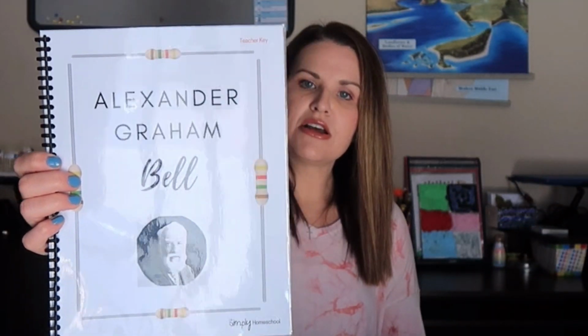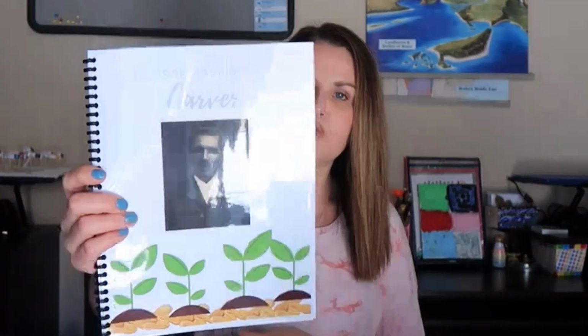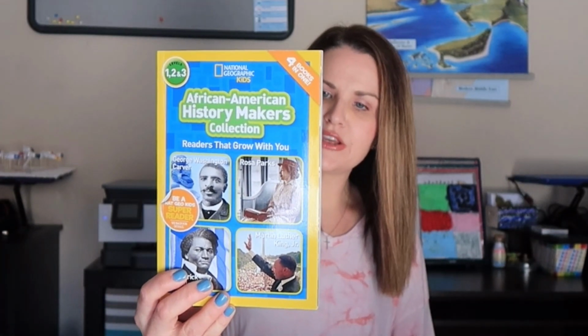Something else was the Alexander Graham Bell workbook. And we have this Scholastic book, Alexander Graham Bell, Setting the Tone for Communication. I'm pretty sure you can find these all on Thrift Books if you don't want to pay full price for them. And then we have George Washington Carver here. I used the National Geographic African American History Makers collection. There are 4 books in one, so I used this.